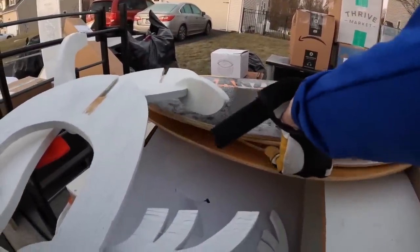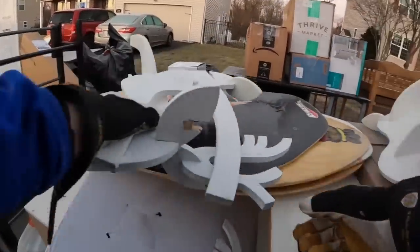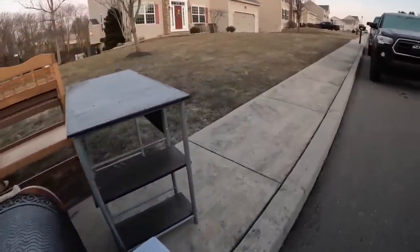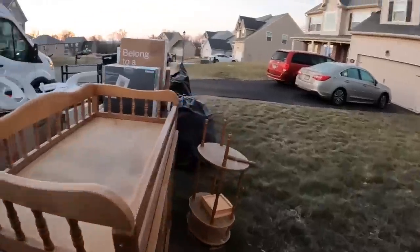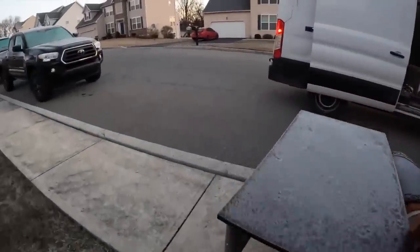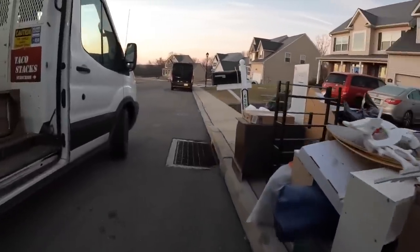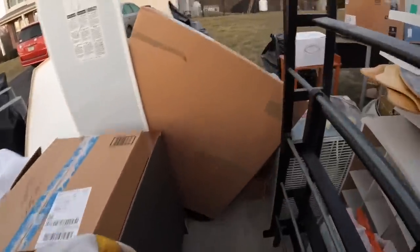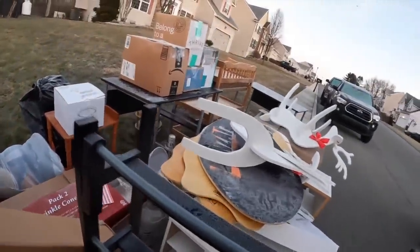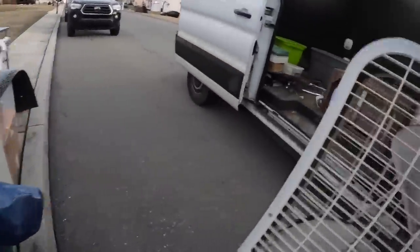I don't think you're allowed to use these at the beach anymore. At least the Wildwood Beach, I should say. These boxes are garbage on the back. Garbage. Well, the garbage bags are definitely garbage.